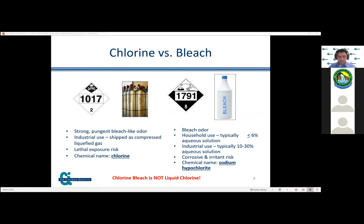So, chlorine versus bleach. The UN number for chlorine is 1017. It's got the skull and crossbones at the top, and it's got the class number of 2 at the bottom. It normally comes in either rail cars, 150-pound cylinders, or ton containers. For bleach, the UN number is 1791. At the top of the diamond, you will see that it's a corrosive, to metals and to human flesh, and it's classified as class 8 on corrosives.